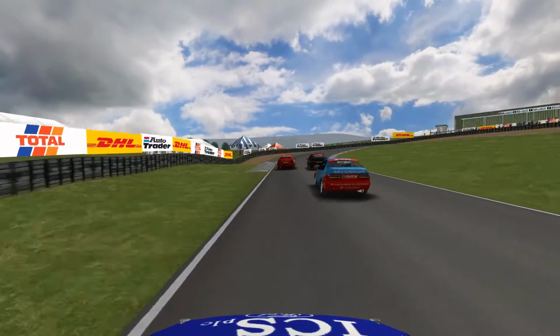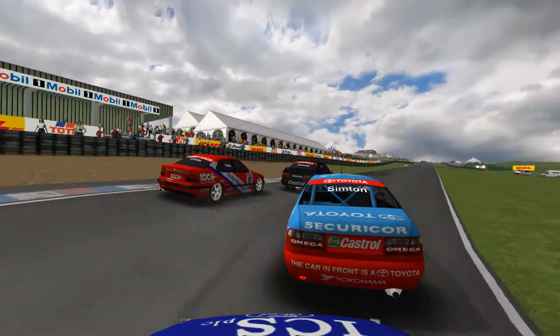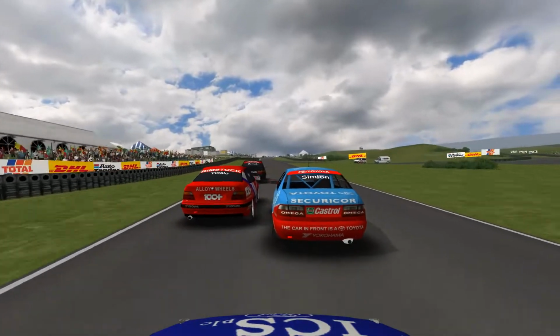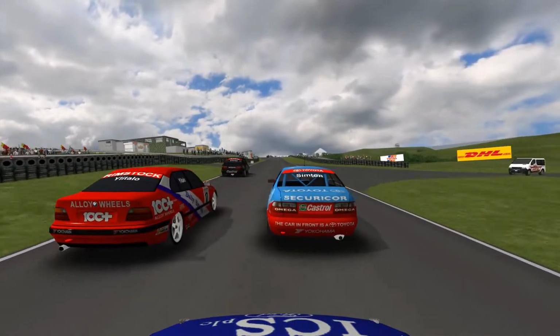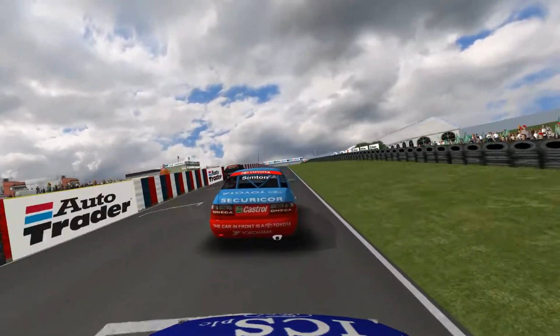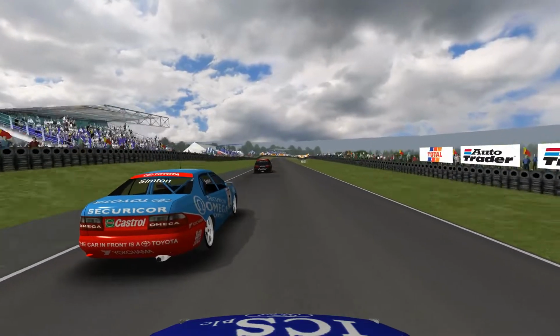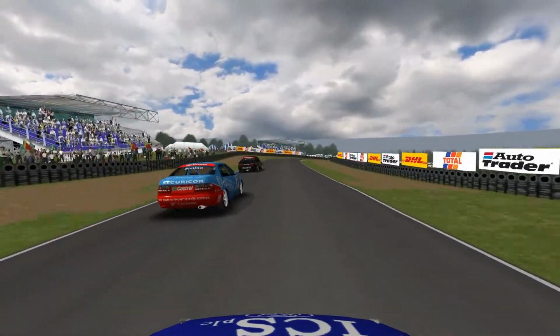And now we see it from Lorenzo's point of view. How did he fare in the whole situation there? It looks like it was close to Simpson. Now we see Pekka there, dropping some positions, so sadly he couldn't complete a leading lap here eventually, just like he did in Brands Hatch Indy. And looks like Lorenzo is currently in third.